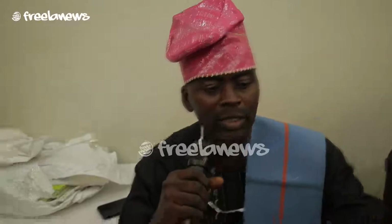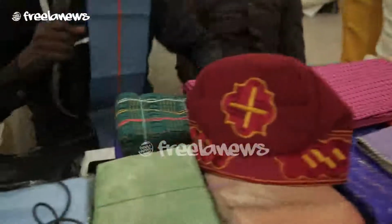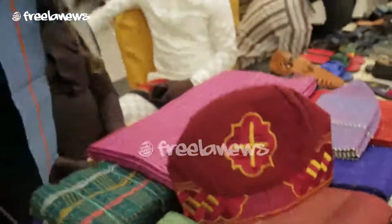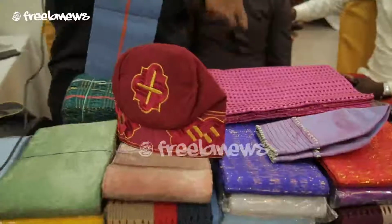Good evening, ladies and gentlemen. My name is Lawal Ibrahim Adefalu, the CEO of Valuable Crown Textile. We are here to showcase our product, Ashoke. This is traditional attires. We have Ashoke brocades, we have damask, then we have plain.